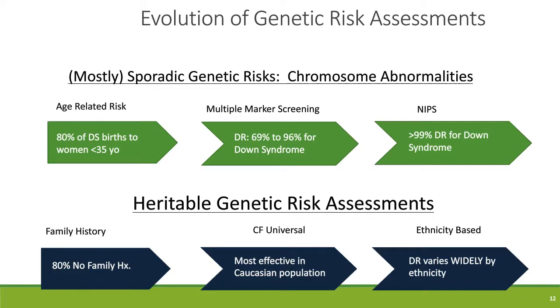The evolution went a little further in my early years in multiple marker screenings, where we would look at ultrasound parameters, such as the length of the femur, the polycystic kidneys or dilated kidneys. All of those are heart defects. This multiple marker screening improved our detection rate for Down syndrome. But non-invasive prenatal screening really went a lot further, looking at analytes. With those analytes in the mother's blood, we were able to detect 99% of infants with Down syndrome, or fetuses. Now let's talk about heritable genetic risk assessment.